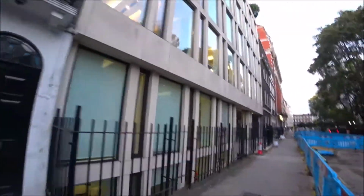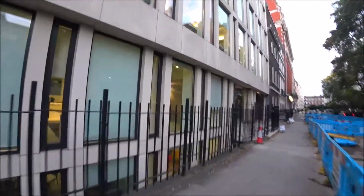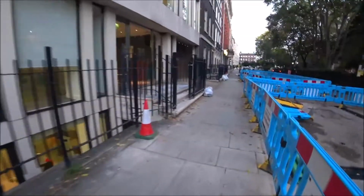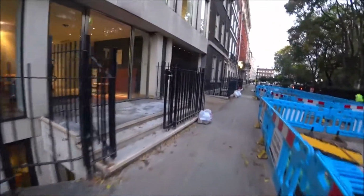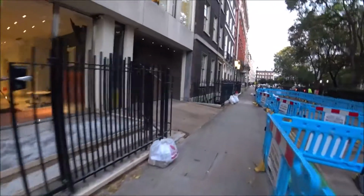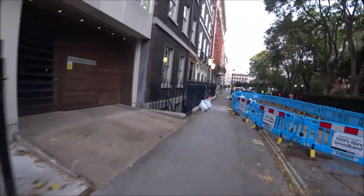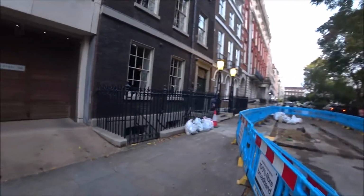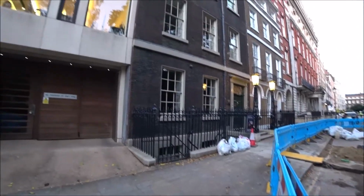And that building there obviously wasn't built in 1710. The one next to it looks like it is though. Well, I don't know about that, it looks at least Georgian, I think. Architecture's not my strong point. The Art Workers Guild. What a lovely old building that is.